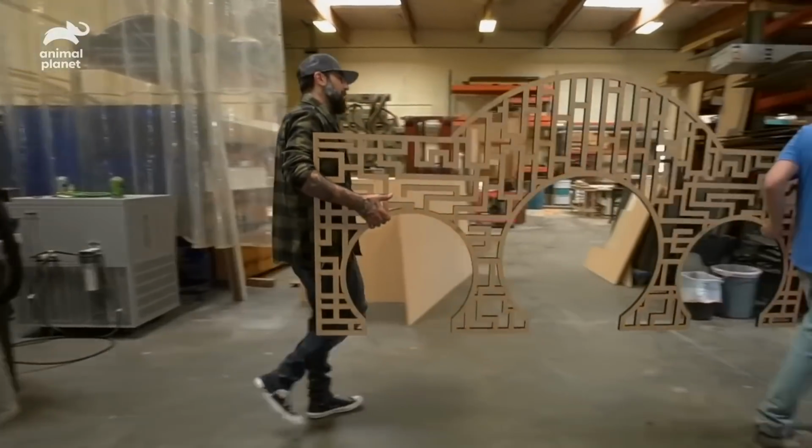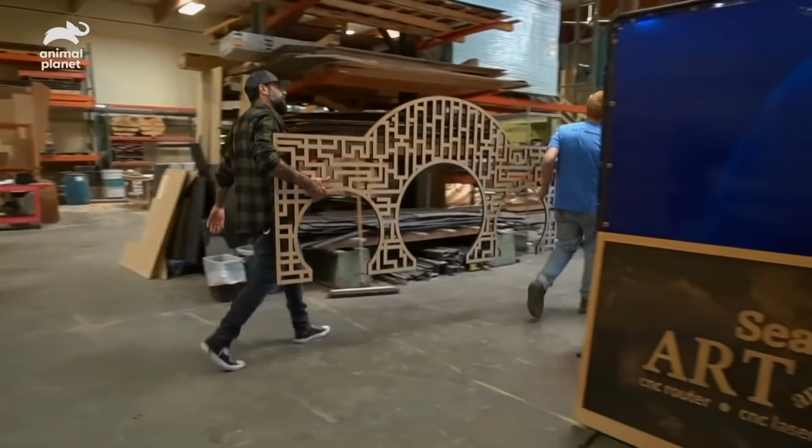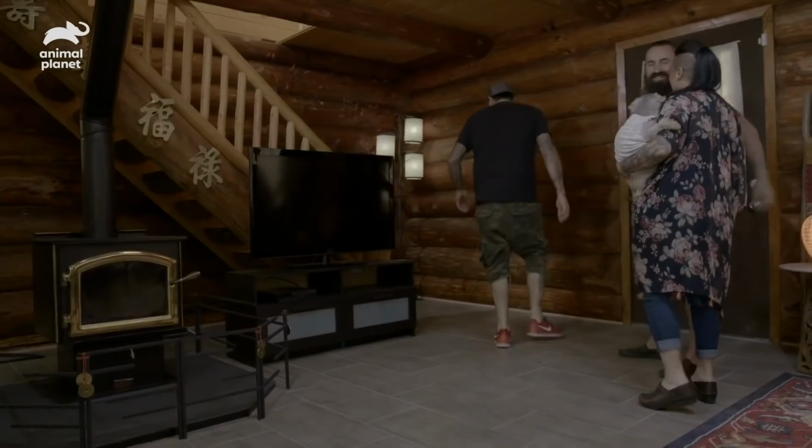We're going to prime and paint it at the shop. All right. You guys ready for upstairs? Definitely. All right, let's go check it out. Chicky, you ready?